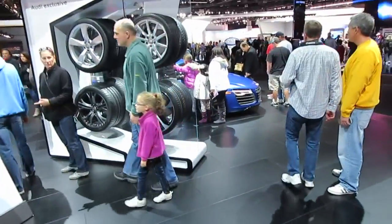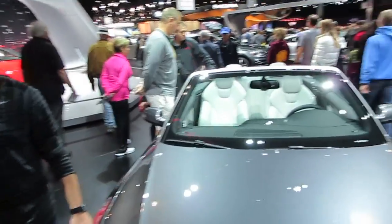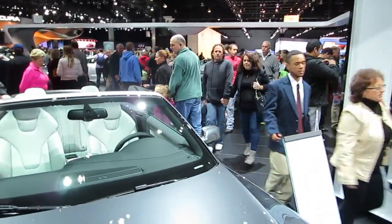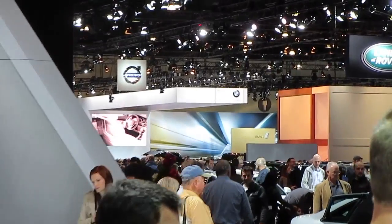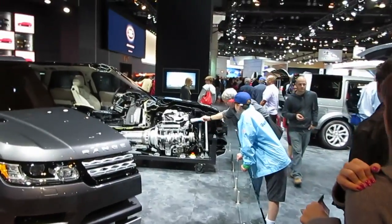R8 V10. That's nothing new though. I have an RS5, RS7. Lots of cool stuff here with Audi. But we're going down there. Yeah. Can you guess? Can you guess? Yep. Talk to you there. That's really cool actually.